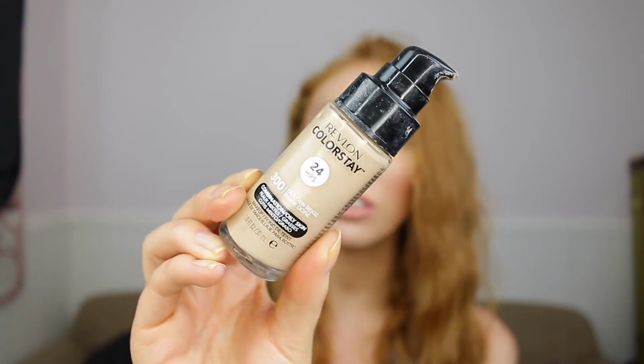I do have this one, and I also have a slightly lighter one. I did give the lighter one to my sister just because I don't really reach for this all the time. It's just because I tend to go for a lighter coverage foundation at the moment, and this one is pretty much full coverage. So this is a really good dupe for the Estee Lauder Double Wear foundation. I think it's about £12.99 here in the UK, but you can always get it on offer, and it's also available in the US as well. And this one is 300, which is gold and beige.